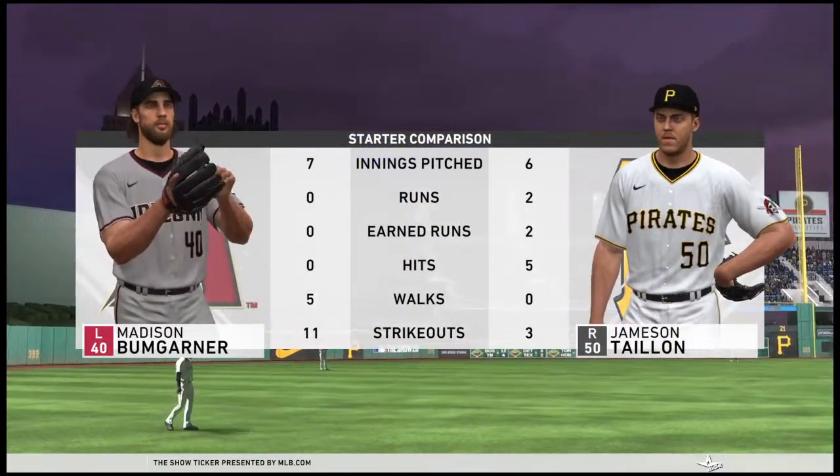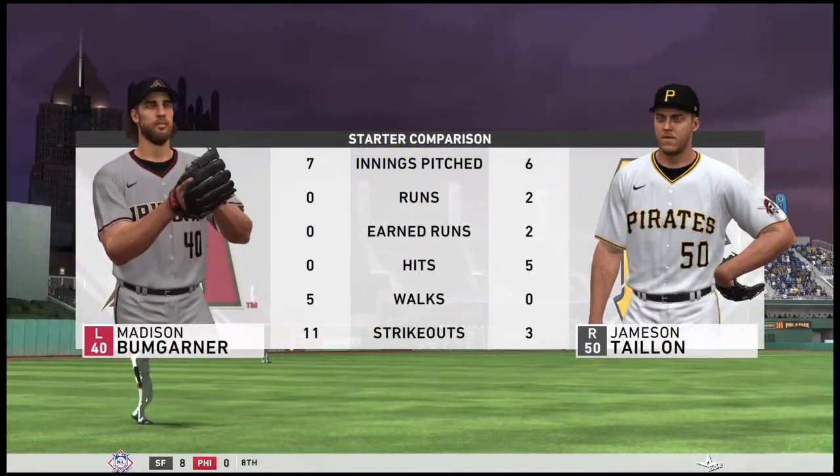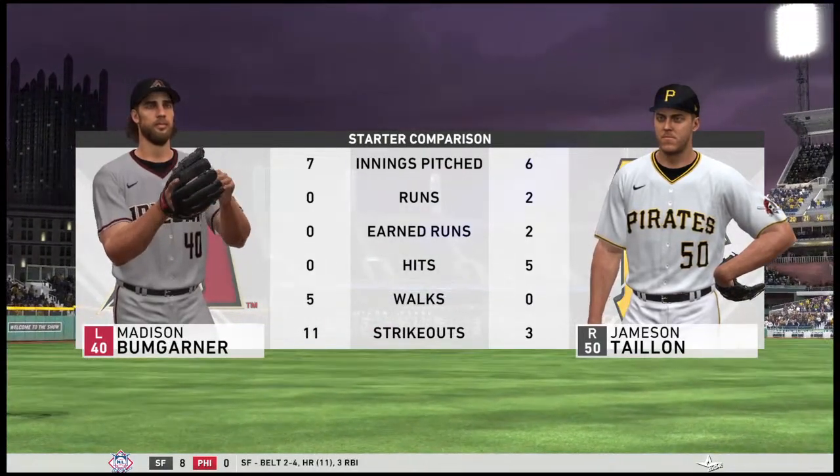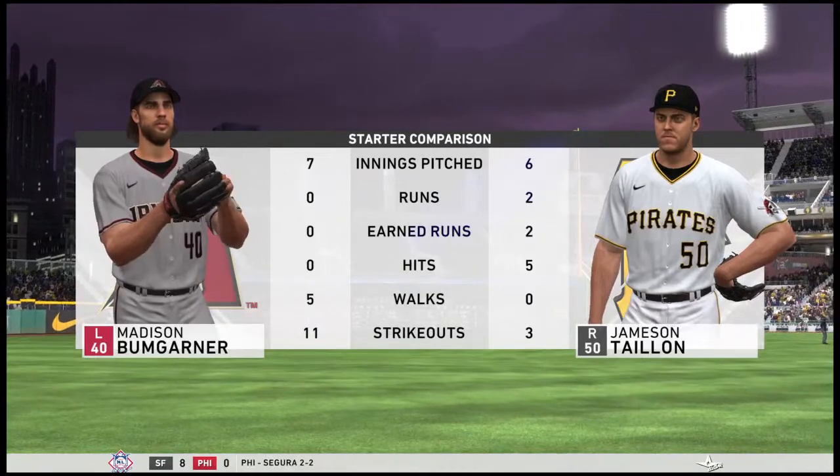A look here at our starter comparison. And again, I don't want to be called the jinx, but the number to watch is in that hit column on the left side of your screen. A big 0.